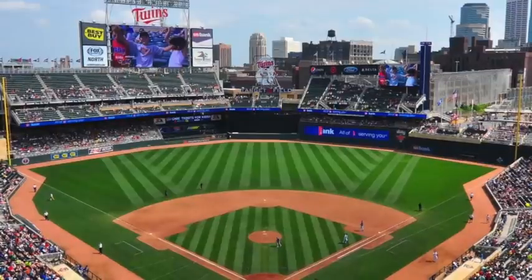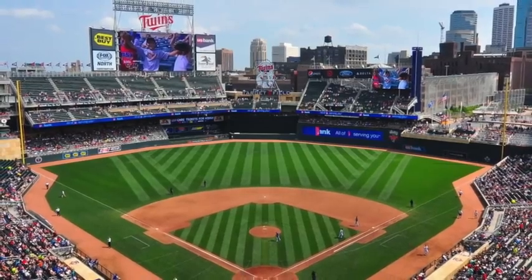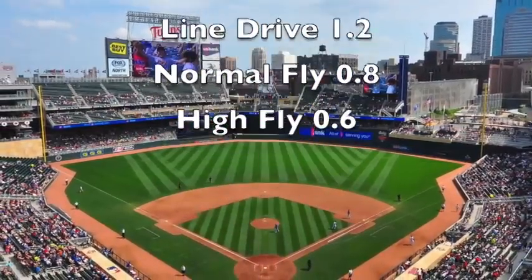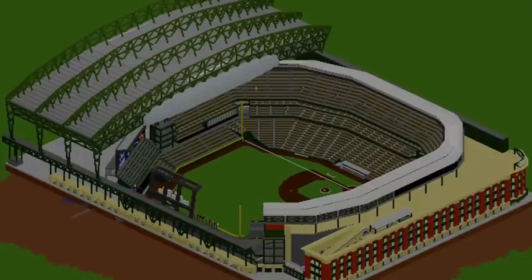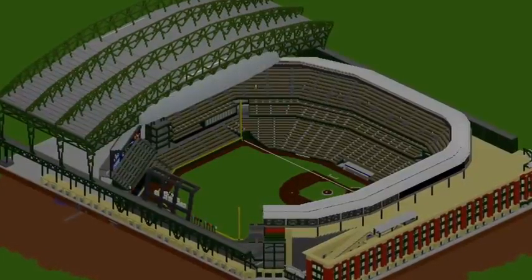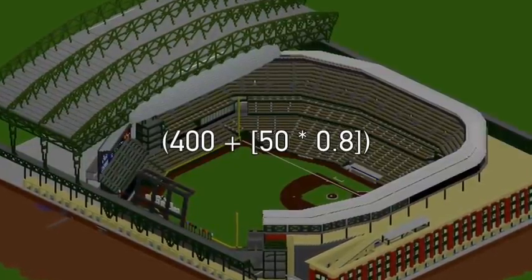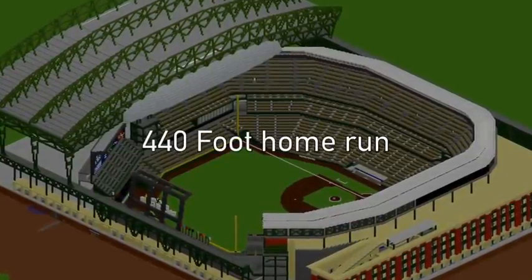And then they have to decide what type of hit it was: a normal fly ball, a high fly ball, or a line drive. A line drive has a value of 1.2, a normal fly has a value of 0.8, and a high fly has a value of 0.6. So if a home run was hit 400 feet to the seats and it was a normal fly ball, and the seat where the ball landed had an elevation of 50 feet, the formula for that would be 400 plus 50 times 0.8. When you solve that equation, it equals 440, so the home run would be a 440-foot home run.